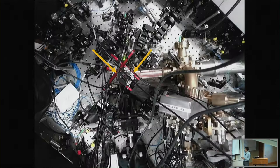And here is the experimental setup. Compared to what I heard before in this meeting, I think it's relatively simple. We have an ion trap and Raman beams coming in through these two ports, and laser light going in for addressing atomic ions.